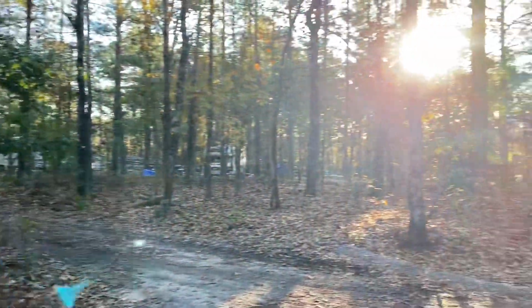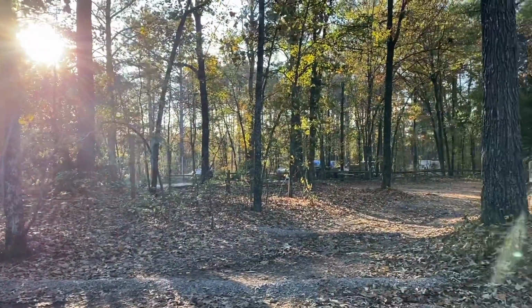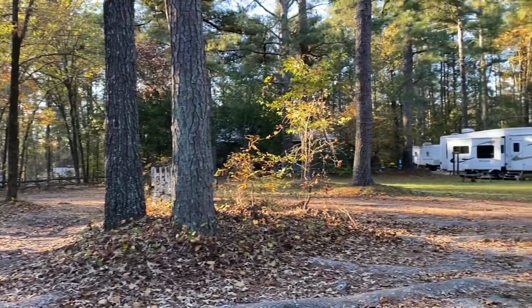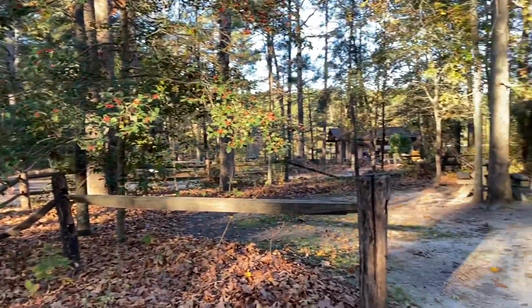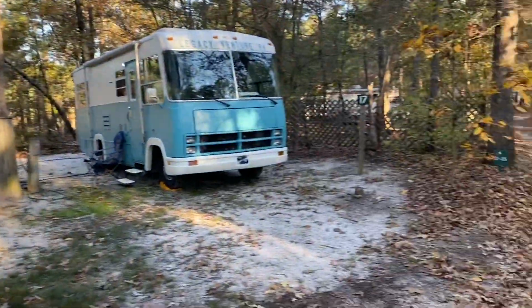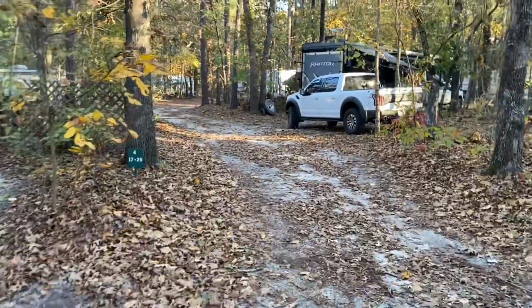Going for a walk. It's a beautiful sunny day in North Carolina, and it's all woodsy. The sites are far enough apart where you have quite a bit of privacy. And there is a lake. I'm going for a walk and I'll show you around.